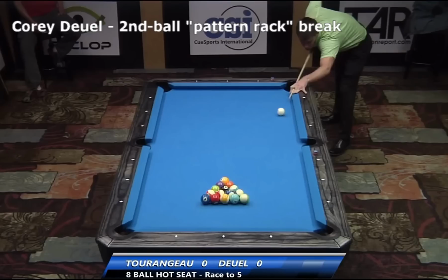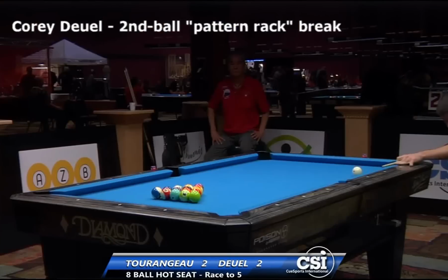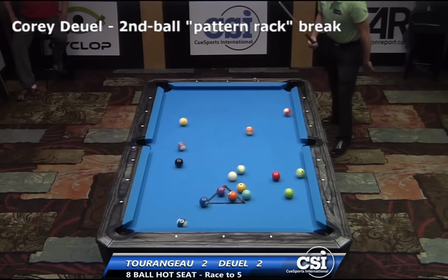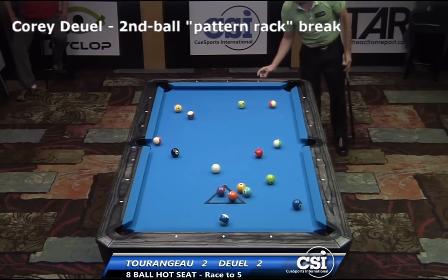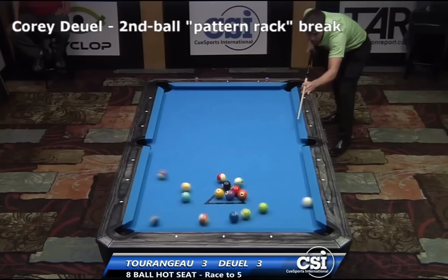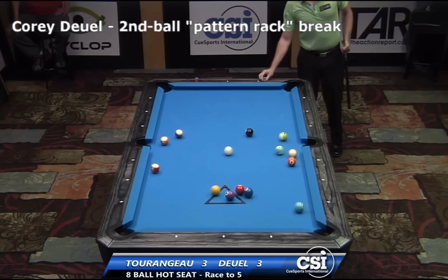Obviously, it works only if the racked balls are tight, for example, using a racking template with new balls, so you can reliably pocket the corner ball and have a shot after the break. Here, Corey switches the stripes and solids to mix things up a little, but the approach is the same. Here's another. Isn't it amazing how well this approach works? Too bad it's illegal under standard rules.